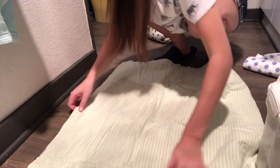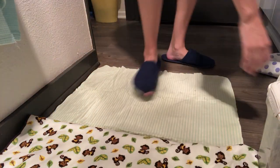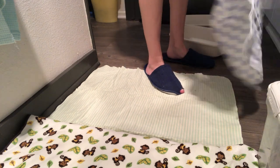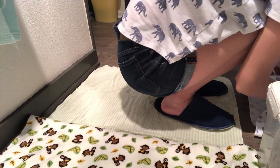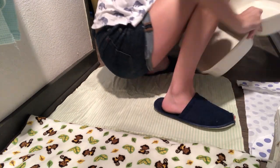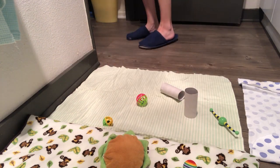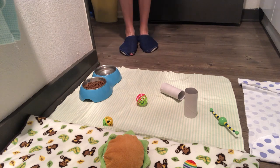Now that everything is nice and clean, it's time to reassemble the kitten room. So I go ahead and put down some fresh blankets for the babies, and I also include a blanket under their litter boxes to try to help catch any litter that may drag out. Lastly, I sprinkle in their favorite toys, and then I refill their water dish.